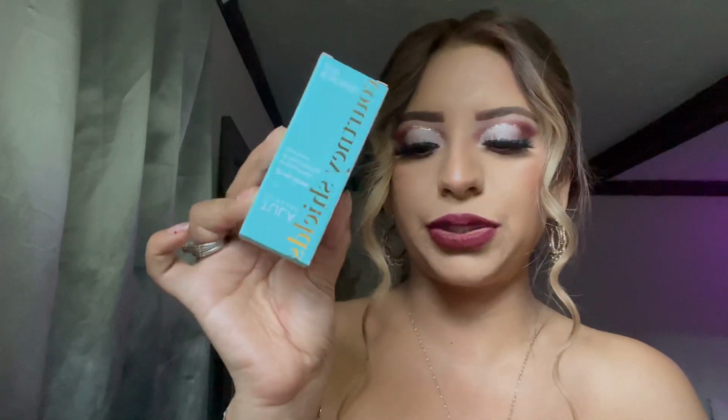My sixth item that I got is this foaming face cleanser by the brand First Aid Beauty. It retails for $22. My seventh item that I got is this brightening eye balm. It retails for $32 and it's by Tula Skincare.